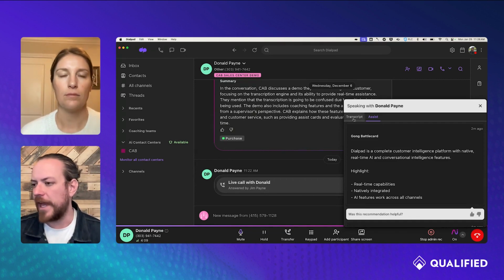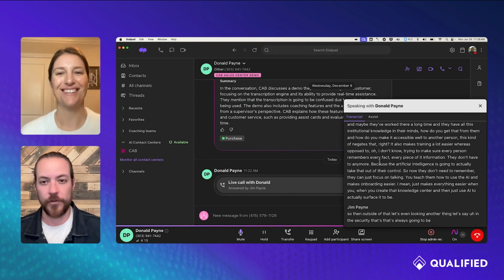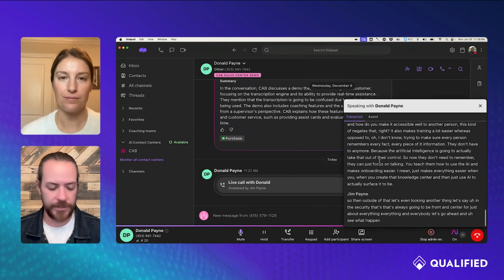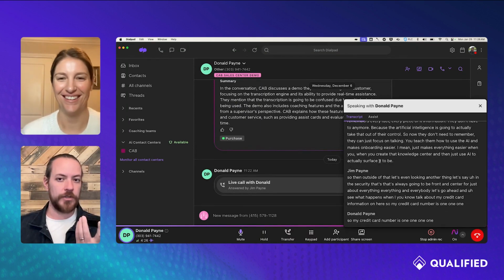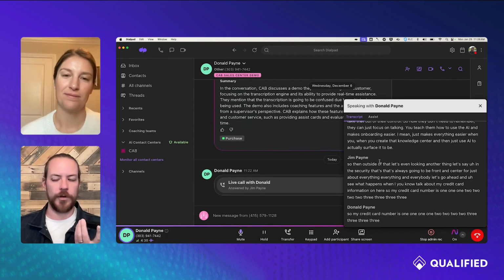So then outside of that, let's even look at another thing. Let's say security, that's always going to be front and center for just about everything and everybody. Let's go ahead and see what happens when I talk about my credit card information on here. So my credit card number is 1111222233334444.